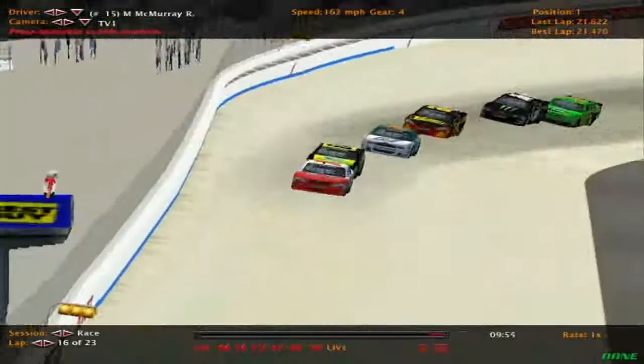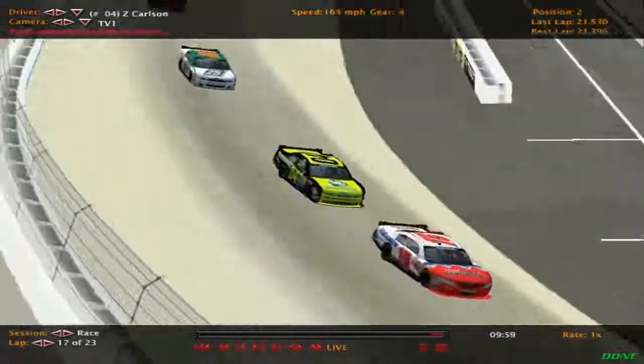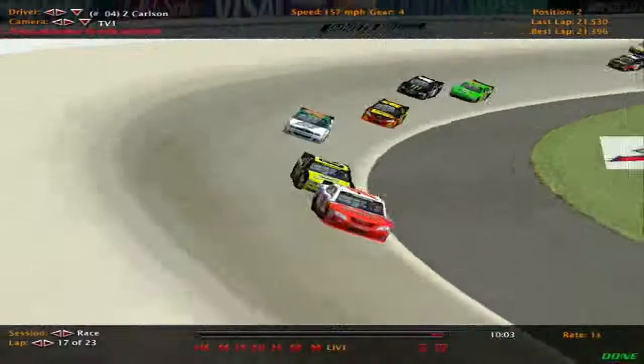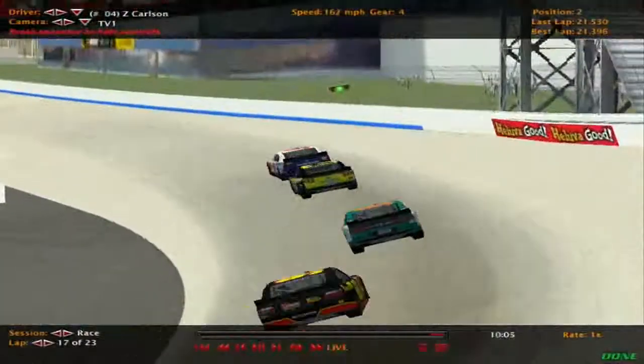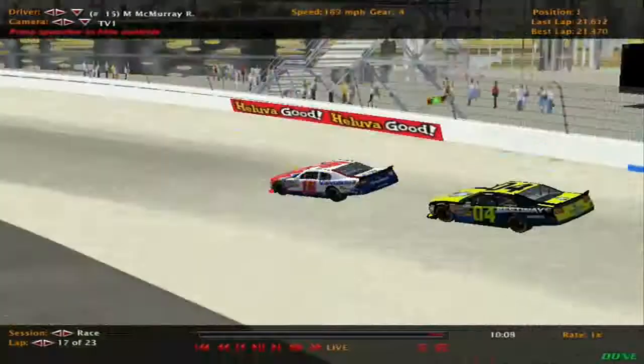Go back up to the front, and Zach Carlson has caught Matthew McMurray. That 04 car is coming. Zach Carlson has a fast car. He's not had much success this season. Trying to get himself in the All-Star race. And Danny Wells and Luke Walker are not far behind.